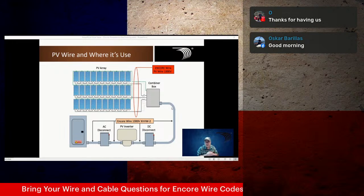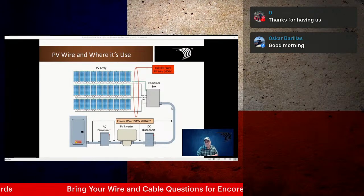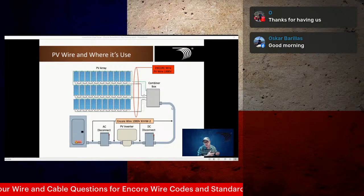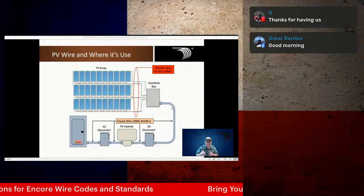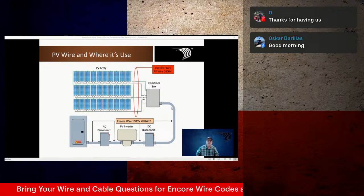Okay, now our PV wire, like I said, goes up to 2000 volts. So except for 10 gauge, which you can get in a 600 volt for residential applications if that's really what you want. But again, if it's good for 2000, trust me, it's okay for 600. So that's not an issue.